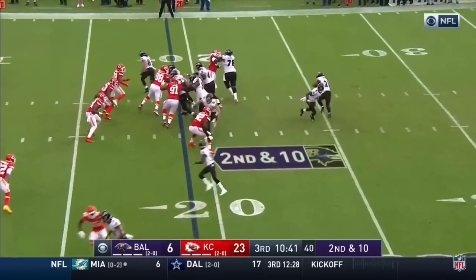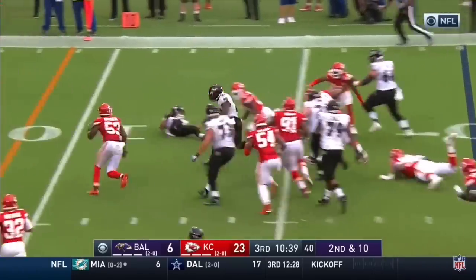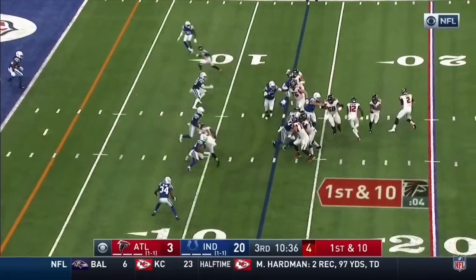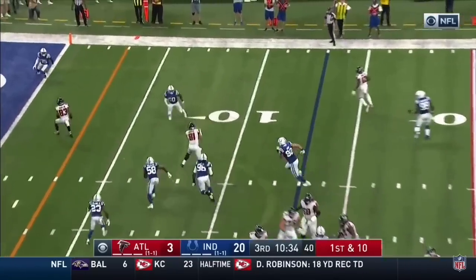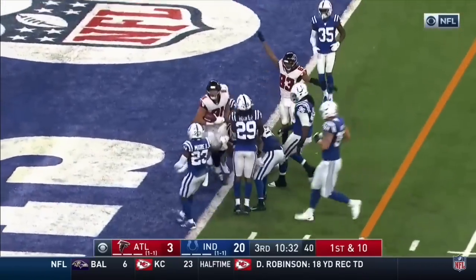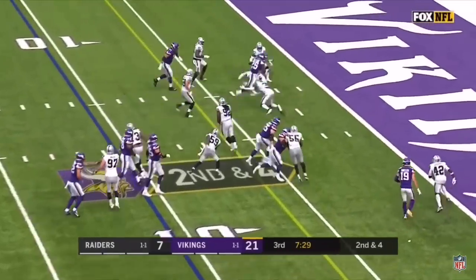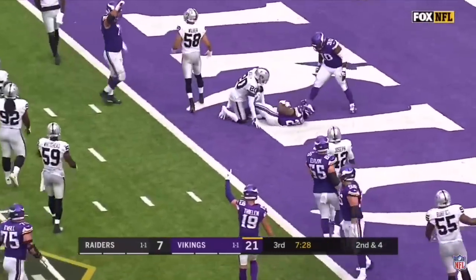Baltimore Ravens on the move. Back to the bread and butter. Slashing is Ingram. Mark Ingram, a stiff arm. Ryan over to Hooper inside the 5, and Hooper takes it in. Madison up the middle. He's got room. Leaps. Touchdown.